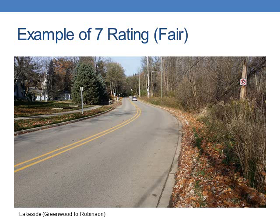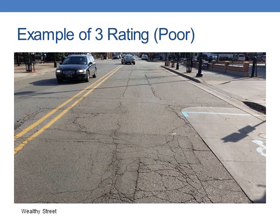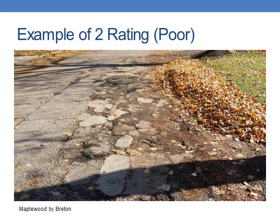I have an example of a 7 rating. This is Lakeside, Greenwood to Robinson. An example of a 5 rating would be Lovett, which is Wealthy to Greenwood. An example of a 3 rating is Wealthy Street. An example of a 2 rating is Maplewood by Breton.